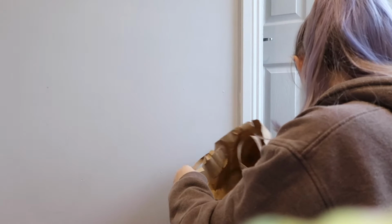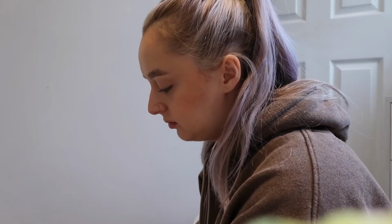basically done. Yeah, I've literally got three more presents to wrap, and that's it. Oh, I have to edit that out. Oh, that's a lie. I've got four more presents to wrap, but they're not massive, they're small.